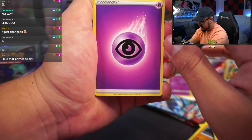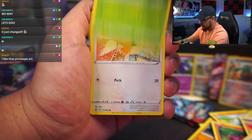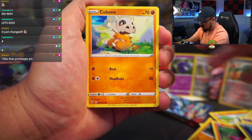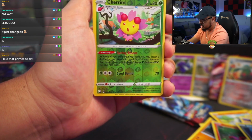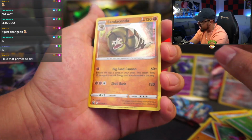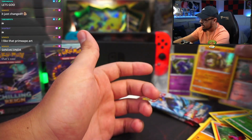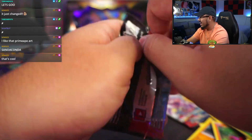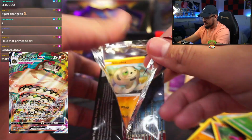All right, here we go. The third to last pack of Battle Styles. Heatmor, Fearow, Sparrow, Zubat, Cubone, Trillium as the reverse rare, and our rare is, look at that, another pull, another hit, dude. It looks like Battle Styles is trying to win this pack battle because we got another holographic hit on this pack opening. Oh man, that is cool. You like the Santaconda? The Santaconda VMAX is pretty cool. One of my friends was talking about it and saying that the Santaconda VMAX was a snake tornado.